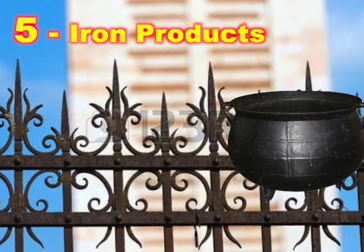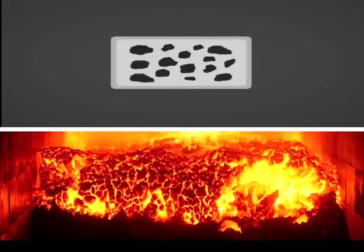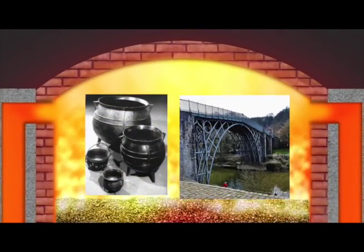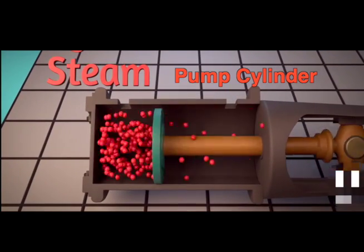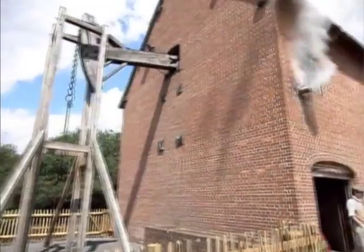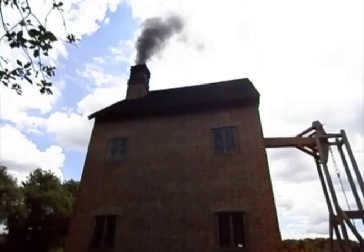5. Iron products. This guy turns coal into coke and makes iron products. He makes lots of pots and other things out of iron. He also makes steam pump cylinders out of iron. For about 50 years, steam pumps drive water out of deep mines.